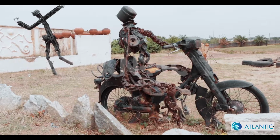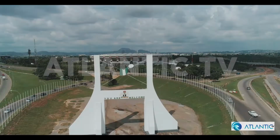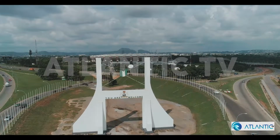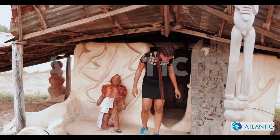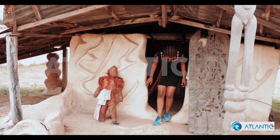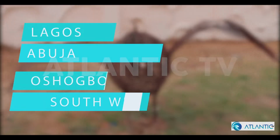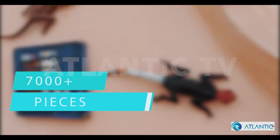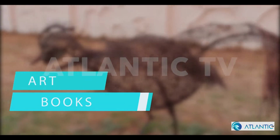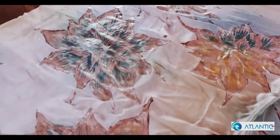Art Gallery, a tourism, educational and research center in Nigeria. Here we focus on Nike Art Gallery in Abuja. Nike Art is Nigeria's number one leading art gallery with five galleries across the country, in Lagos, in Abuja, in Osogbo, and in the southwest. Nike Art Gallery has over 7,000 art pieces on site, including art books and an educational center where young artists are taught how to make artistic pieces and batik design.